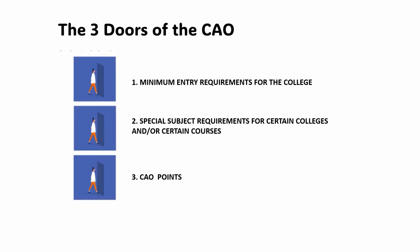Some colleges have slightly different entry requirements. For example, Trinity College require 3 honours subjects at least to gain entry into their college. And you can double check the minimum entry requirements for each course on Careers Portal, which I will be bringing you through later on in the presentation. So just to note that before you have the conversation about points, it's really important to check, does the student satisfy the minimum entry requirements to get into a college?